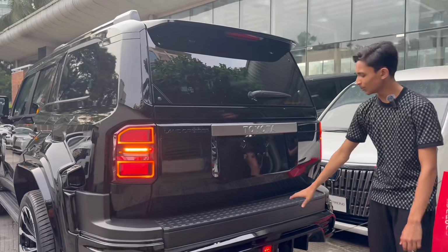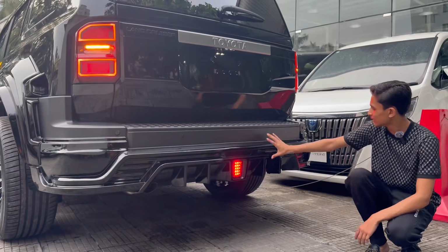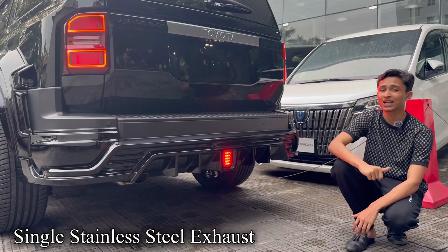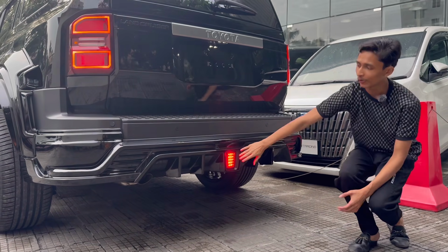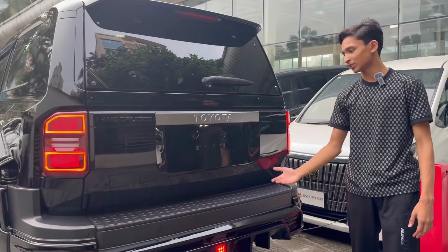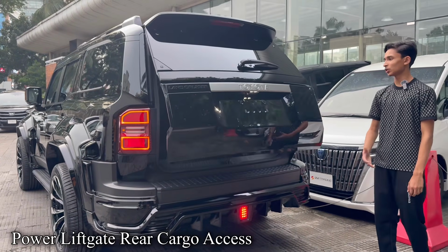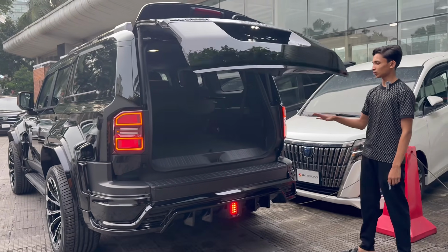If you look at the bottom, ruggedish over here, this body kit is absolutely beautiful. You have a rear F1 style design, that's your fog light. So if you buy this car, don't just keep that on because that has a purpose. Press this button, the power tailgate is going to lift up so you can get access to your storage area.